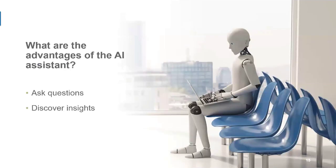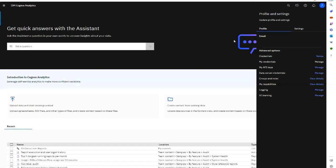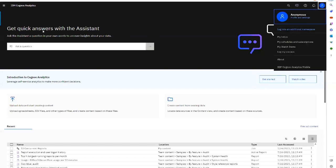The question, again, I am probably not the best person to answer this. What are some of the advantages of the AI assistant? This is more for a data scientist type role. Each version of Cognos is more and more, this is the hot new thing, this artificial intelligence, these ChatGPT type things, to be able to ask questions and get insights that maybe wouldn't be obvious to you. It's the new Cognos 12.